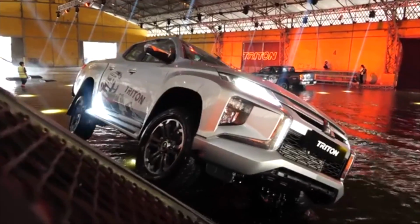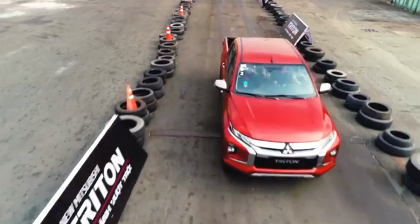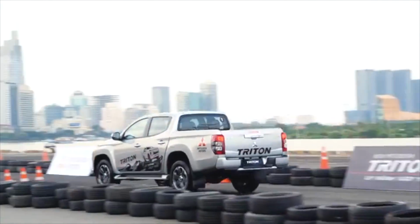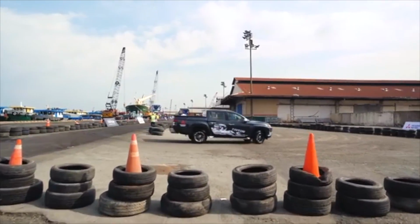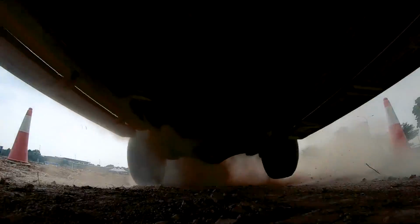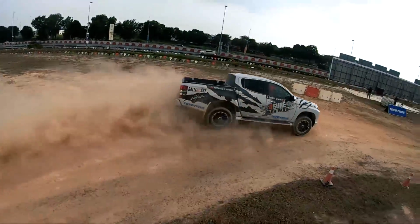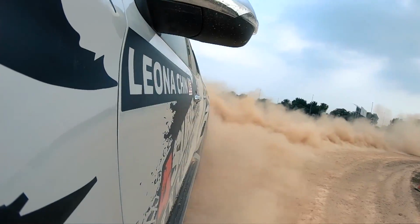It has 7 SRS airbags, the forward collision mitigation system with warning and autonomous functions, and also the blind spot warning with lane change assist. It also comes with hill start assist and with hill descent control. Then it comes with the active stability traction control. You know, this car has lots of safety features. It's good for ladies. You can bring your children. There are 2 ISOFIX child seat mounts at the back.